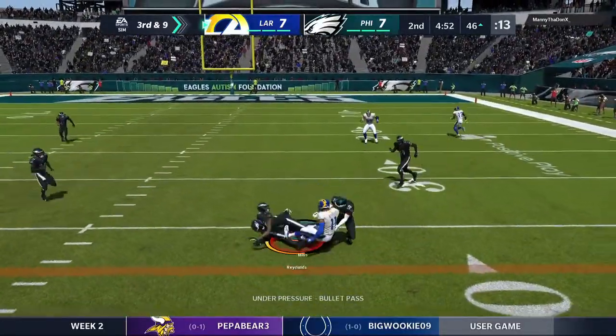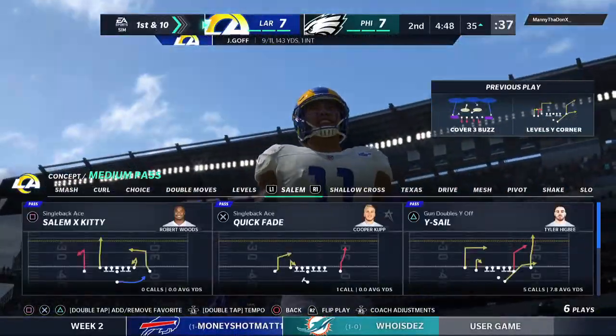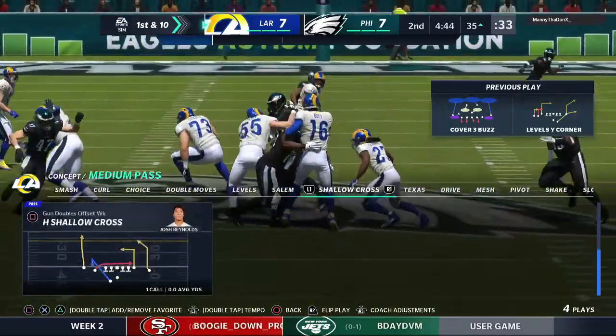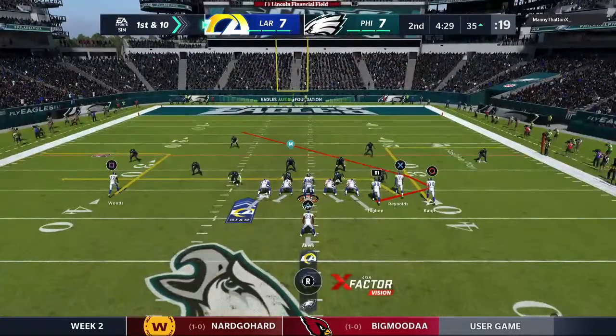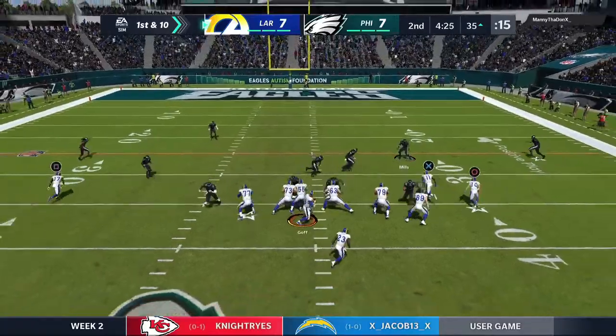Into the hands of Reynolds. And he's got this down to the 35. 1st down, L.A. Goff finding Reynolds there. Well, remember they tried to give him the ball and let him run on the last play, but I think the light bulb went off in their play caller's mind, and this time they get it to him the more conventional way, and it's much more successful as well.